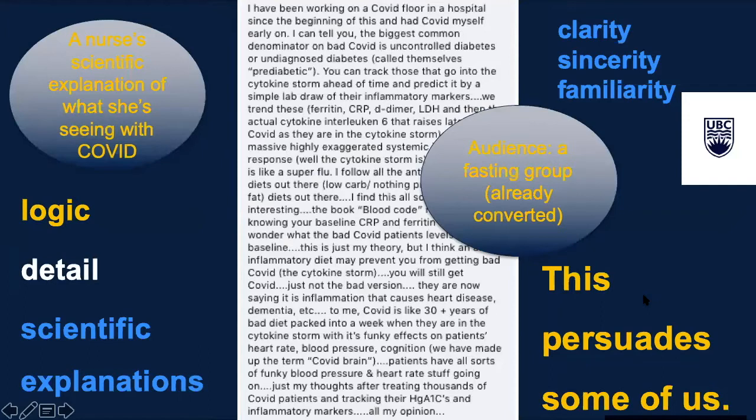So here's an example from Facebook, not the only one we're going to see from Facebook, but this is especially about speaking to the audience that knows you. This is from a Facebook group I belong to on fasting. So this is already people who have been sick and helped make themselves healthy by fasting, and they know all the benefits of fasting. They know it reduces their inflammation. They know that it reduces their diabetes, all of these things.